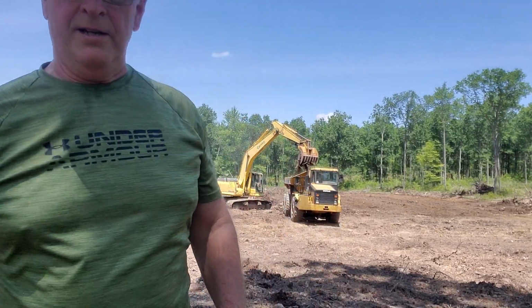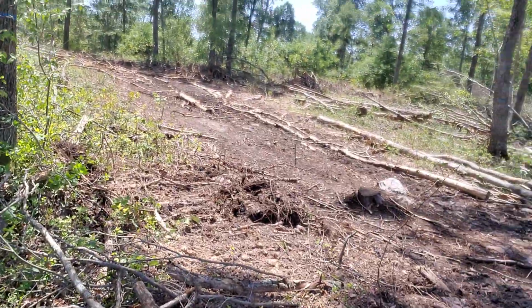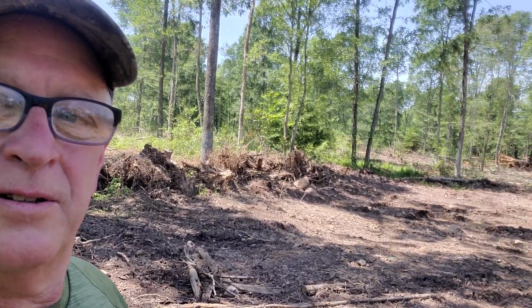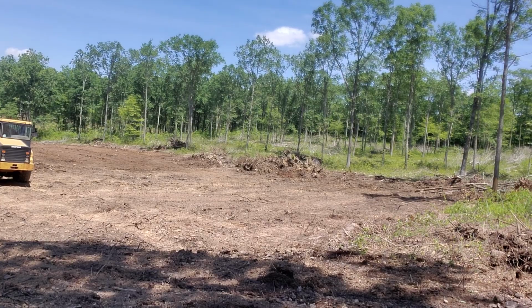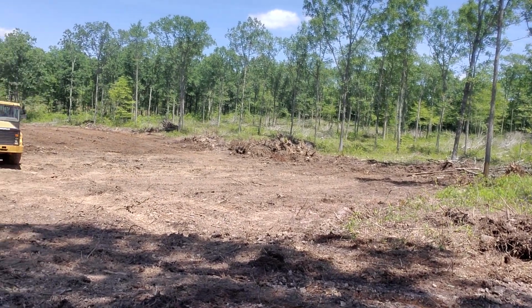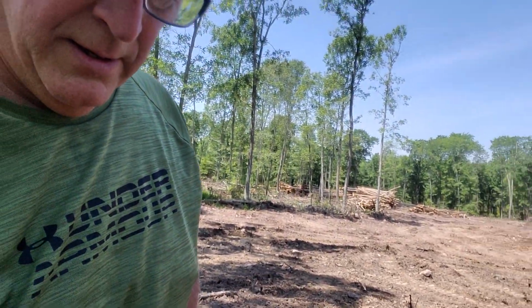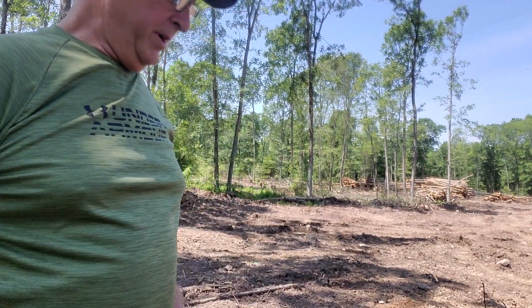You can see that the TSI harvesting is done. That's what 40 to 50 square feet of basal area looks like when you're finished. Plenty of acorns left, plenty of timber growing in the woods. All we took out was mostly junk, firewood, pulpwood, and left all the timber that's good to grow.